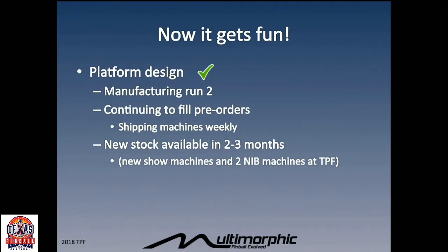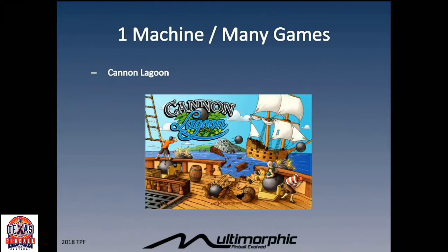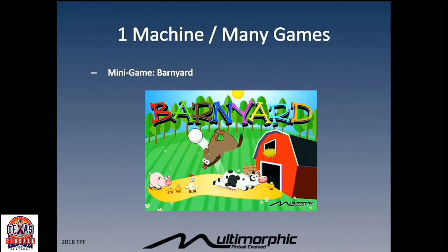And we have a library of games that's growing. Our library, this first generation of games, is the things we've talked about before, which are Lexi Lightspeed, Cannon Lagoon, Rocks, Barnyard, and there's a second Lexi Lightspeed mini game. That's the first generation of games. We've been showing it for a couple of years.